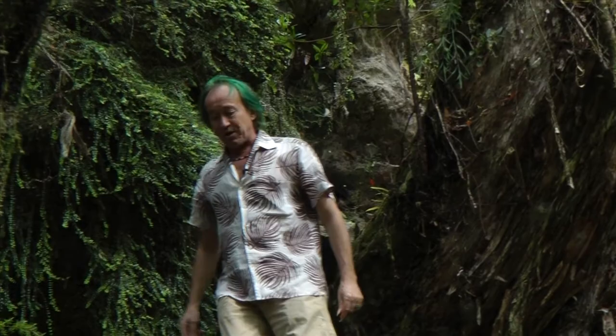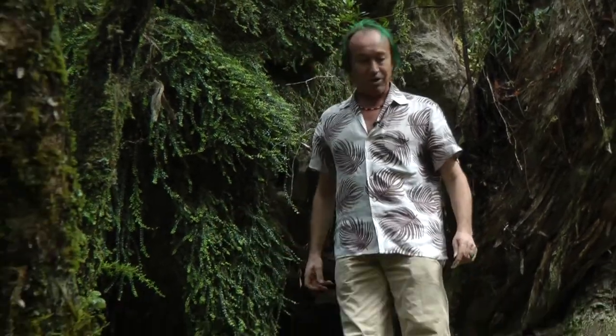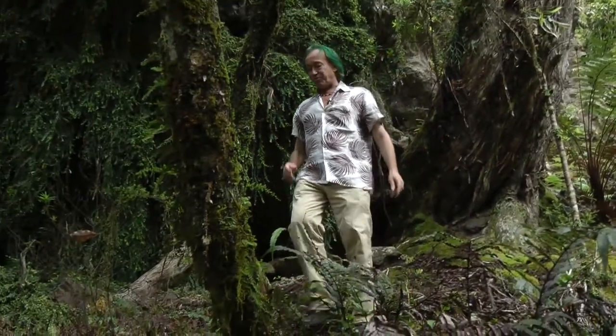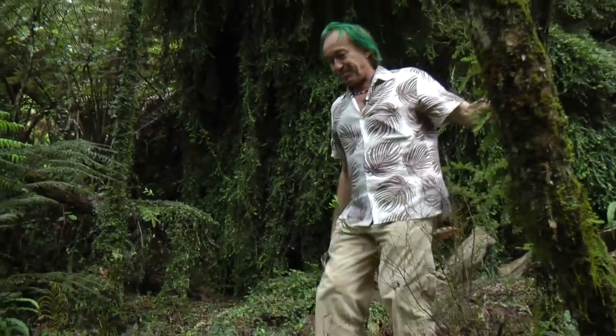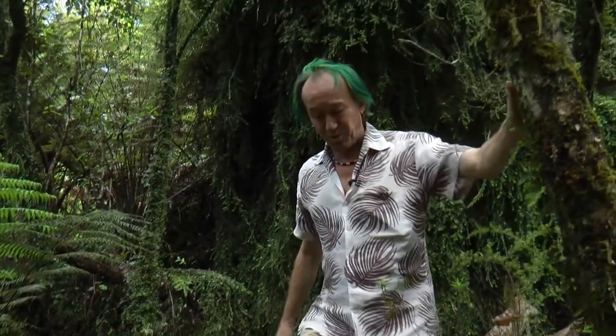So we'll try to reach the waterfall if it's not too far nor too difficult to reach, and if we have time, but I'm sure we'll have.